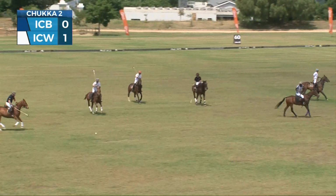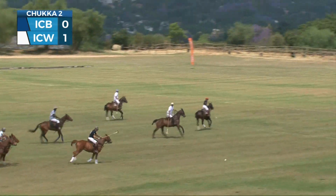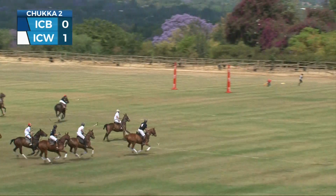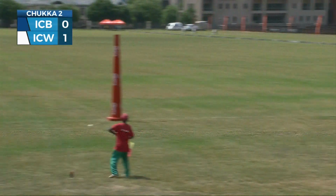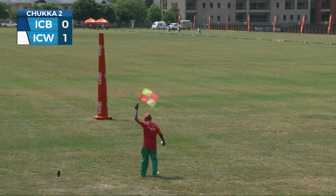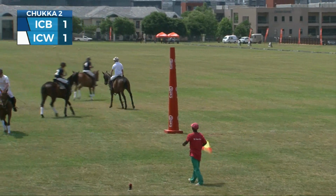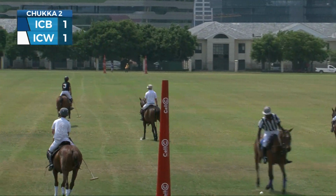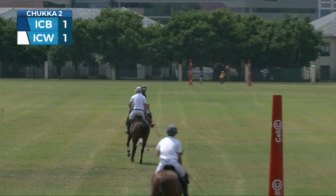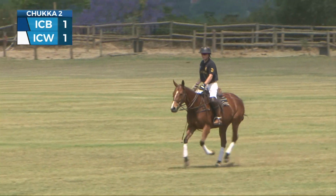In behind him now comes Charlie Dewar. Twort gets the big chestnut mare going. Here he goes with a shot towards the goal. Twort with a lovely approach shot. Looking up there now beautifully. It's going to be picked up now by Dean Davis. This time he makes no mistake and puts it through for the opening score here in the dying stages of Chukka number 2 to Inanda Blue. And the scores are level as the players and ponies canter back to the centre.